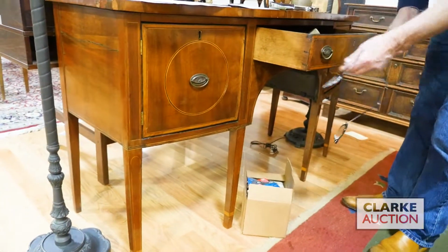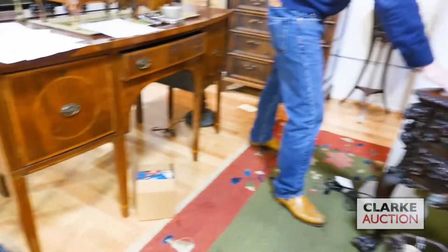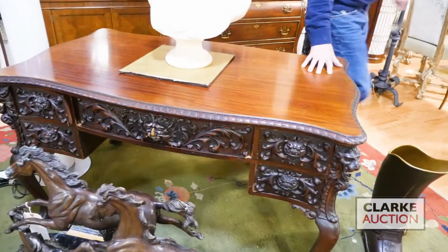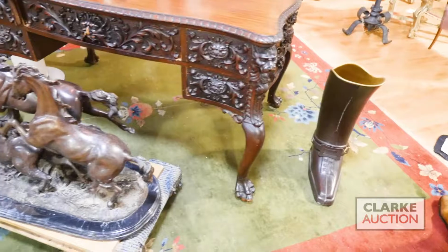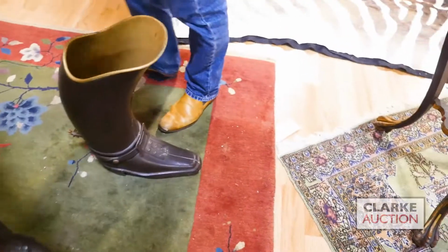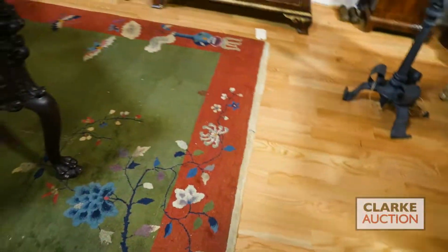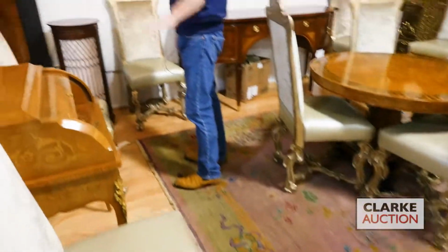Excuse me. We have a Regency sideboard. Here, just one of the pieces of Horner we have, carved all over the way you want it. Lions' heads, feet, everything on it. We have this advertising booth. Note below on the floors, we got Chinese carpets, Persian carpets. We have grandfather clocks. We have iron torchieres.